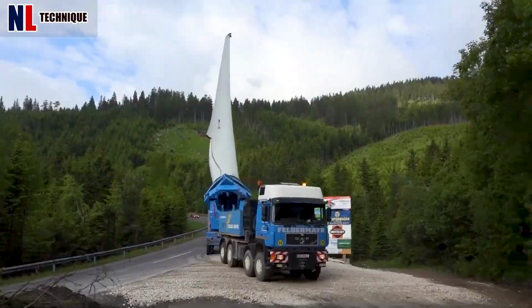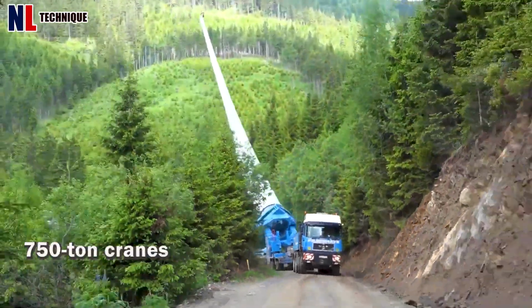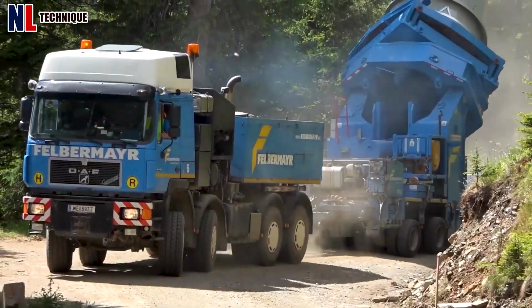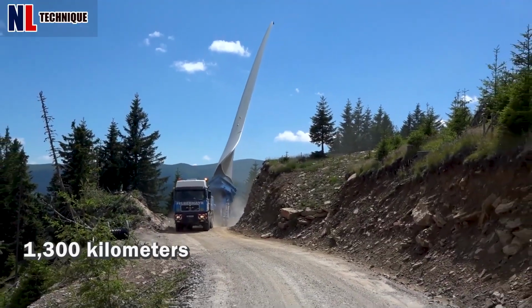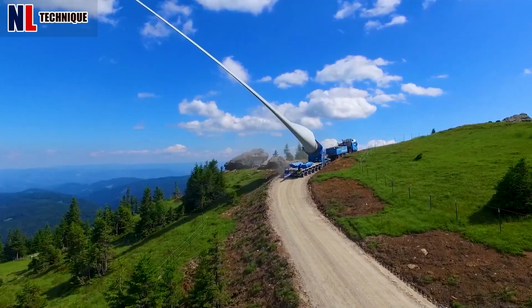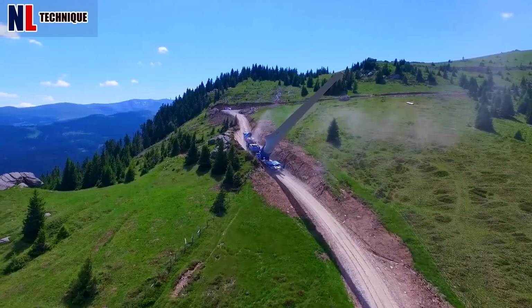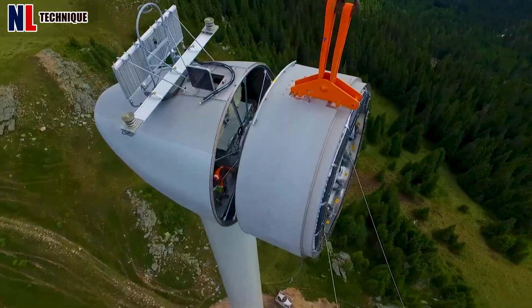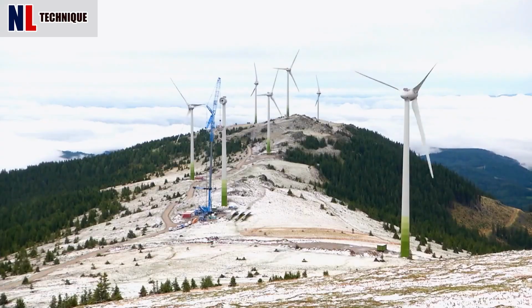The construction of a turbine used 750-ton cranes, a self-propelled vehicle, and a blade lifter, transported 1,300 kilometers from Germany to a 1,400-meter altitude site. Despite challenges, each turbine was assembled in a week, generating electricity for 21,000 homes.